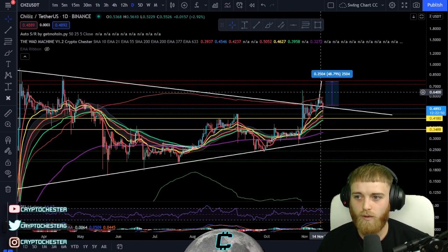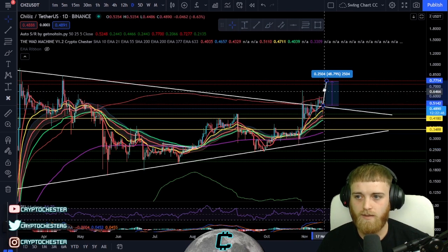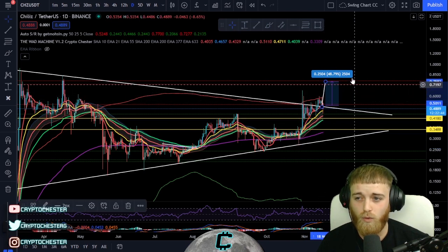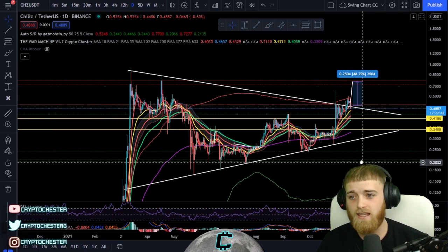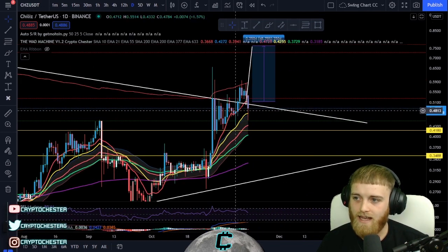Really quite progressive. What I would say is we do have a lovely measure move to the top side here, looking something along the lines of this. It's going to be around a 48.79% gain, and we are looking for that breakout scenario. Yes, today we have reclaimed this zone.